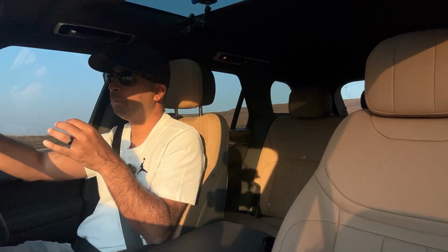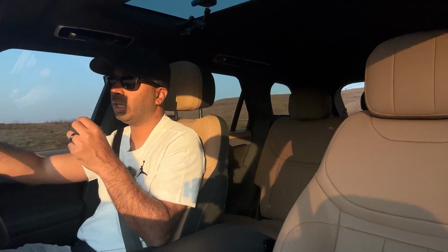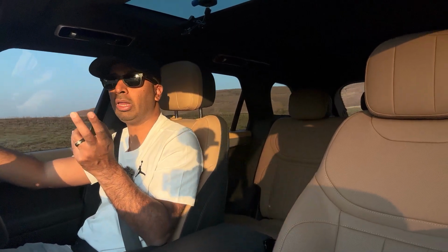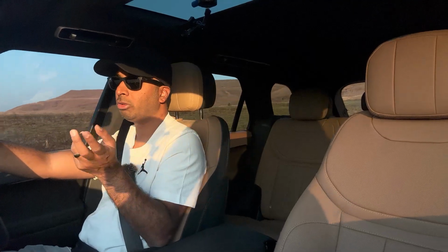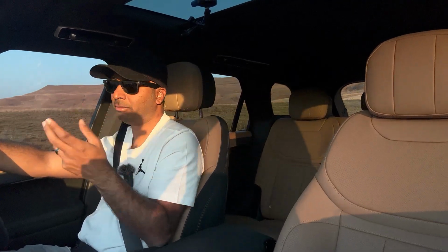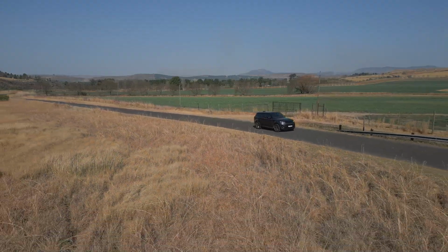I don't know whether I would be taking the mild hybrid or the plug-in hybrid. Being here in Drakensberg, there's no charging points or anything around me, so I wouldn't have used the plug-in hybrid, as much as I would have wanted to. And that's why I think this D350 really does a fantastic job.